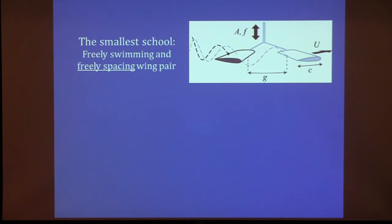The final thing I'll end on is going from the infinite school to the smallest school. So in those previous experiments, I tried to mimic an infinite array of swimmers. And now we're going to go to the smallest school, just two swimmers, with the idea being that now we can actually have the spacing between the swimmers evolve. In the previous experiments, I forced the swimmers to take on some spacing between them and let them free to swim. And now, by having these wings experimentally on separate rotational bearings, I'm allowing them to choose their spacing, the gap G. So now they can choose their speed and their spacing, and we can see what configurations pop out of that.